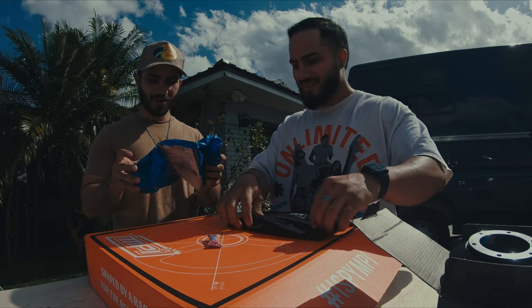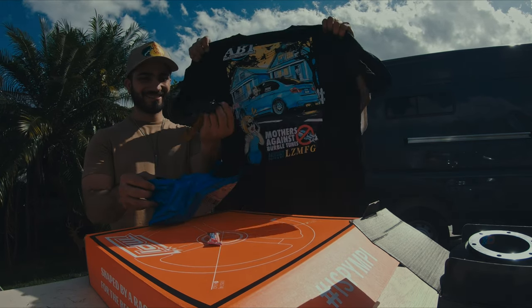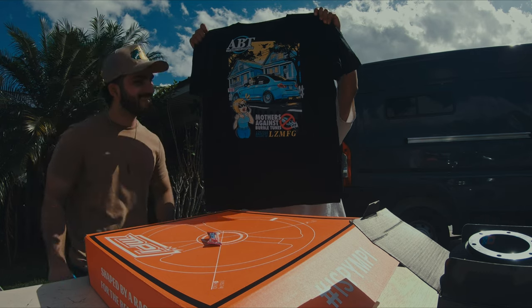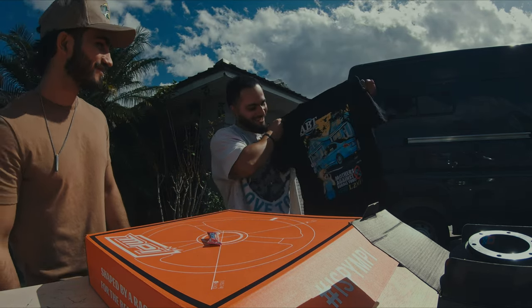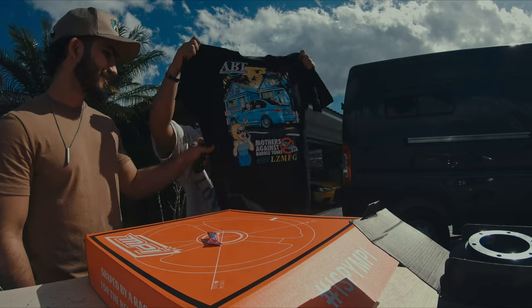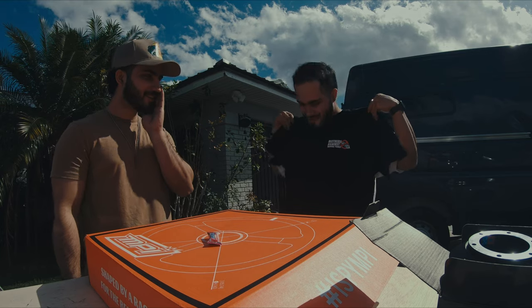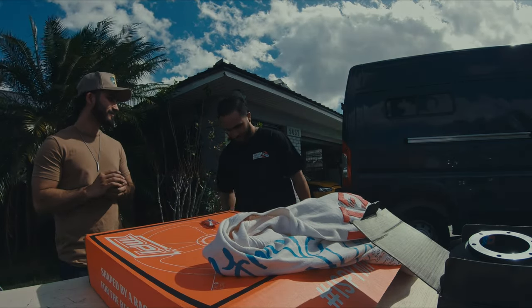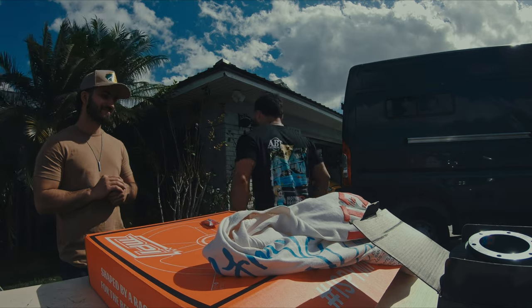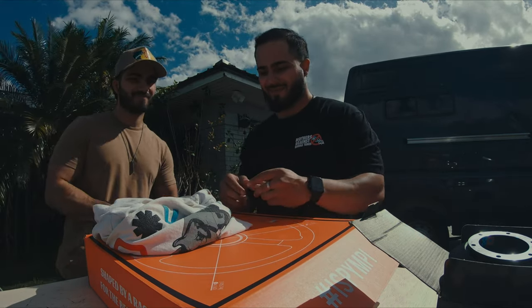So this is the shirt. Sharky's name. This is the shirt we got. What the fuck? Mothers Against Burble Tunes. Nice. Wow, it's actually really nice material too. Yeah, is that 100% cotton? 100. Put it on. What do you think? Put it on. Damn. Mother doesn't like my burble tunes. She likes them now.